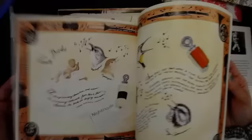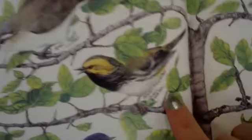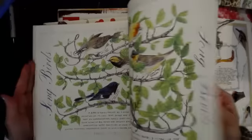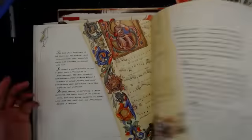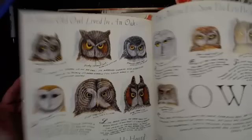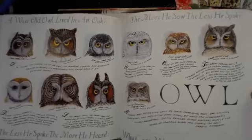I know, and they're educational, because she's got so many notes on every single thing. Songbirds, and she puts the names right under them. She has little journal notes right under each one, see? And here's an illuminated page, Carrie. And this is songs. There's a whole page of the different kinds of owls, and their names are under each one.